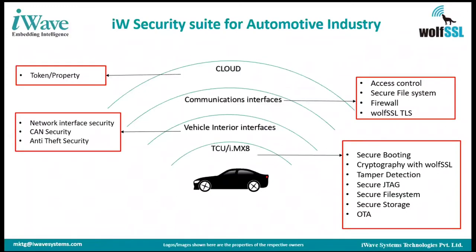At the network level, it could be Wi-Fi, Ethernet, everywhere security protocols are enabled. At the CAN level, we have enabled frame filtering for avoiding unauthorized packets. Anti-theft security is enabled with the help of battery sensors. Communication interfaces: access control we are using for deciding which application should run and which should not run. Secure file system for encrypting the file system, and only the virtual layer will be visible to the user. Firewall for blocking access from any unauthorized IP address.